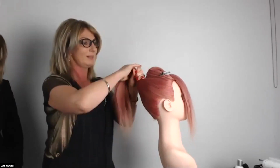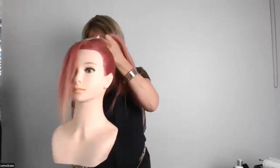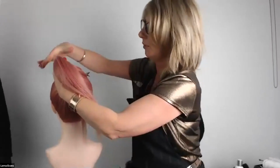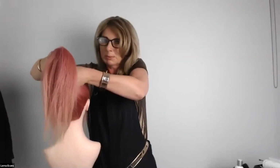So the C again is actually really important. Now, I need this hand to be holding it. So I'm going to turn her around again. I'm just going to see if I can, because I need to get my body to be here. Does that make sense, everyone? Here's the C, and can you see the C scoops up?